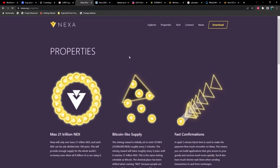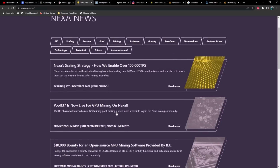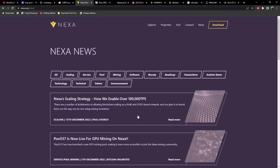Let's take a look at some of the roadmap stuff here. NEXA scaling strategy, how we enable 100,000 transactions per second. There are a number of bottlenecks to allowing blockchain scaling on a proof of work and UTXO-based network, and our plan is to knock them out of the way one by one using mining incentives. We've got Pool 137 is now live for GPU mining. $10,000 bounty for open source GPU mining software provided by BU. I believe the first developer to come out with a miner was WildRig. We'll cover that here in just a moment.